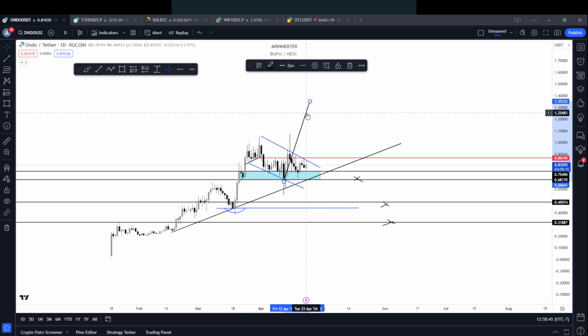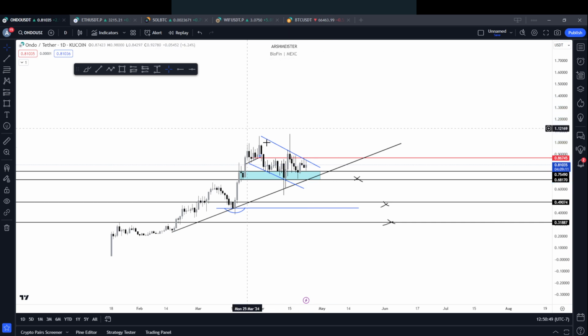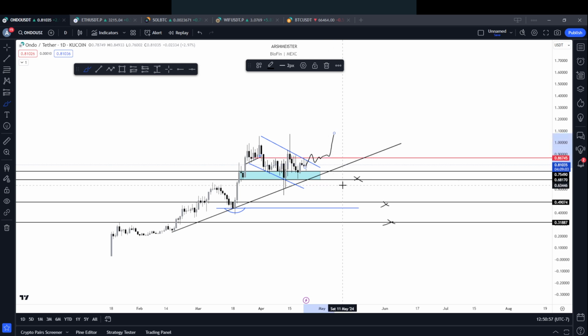It's like $1.33, that's my last target for Ondo. But this needs to break this resistance, retest, and then just go higher. Until then, expect chop here. Probably comes back down into the trend line and then goes from there. This really hasn't changed. There's not much movement on this coin. It's just a patience game.